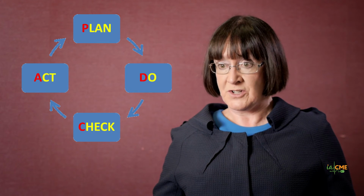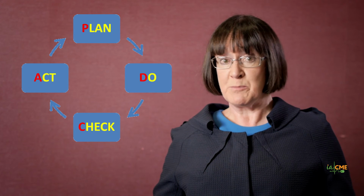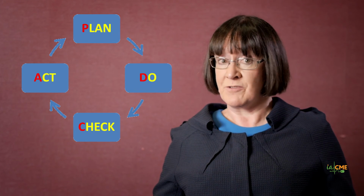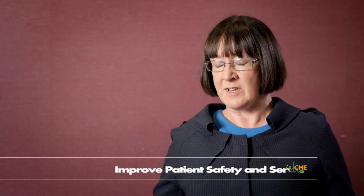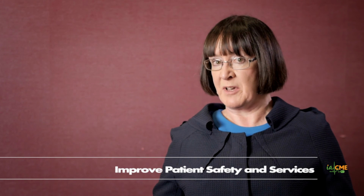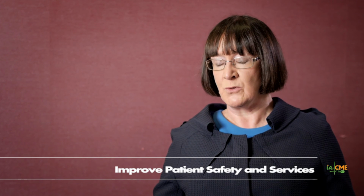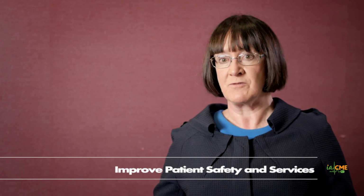There are other continuous improvement methodologies, such as the Six Sigma methodology. It's a bit more complex, but in fact, it follows exactly the same routine. It's plan, do, check, act. And if you can incorporate that into your daily activities, your daily routines, and any improvement cycles that you're involved in, you will be in the space of continual improvement. And that has to be an ambition for everybody who's interested in improving patient safety and services.